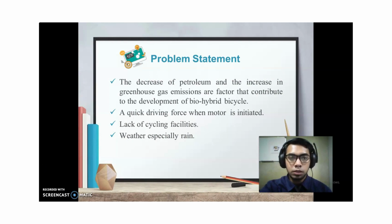Next is the problem statement. According to previous study on hybrid electrical bicycles, the decrease of petroleum and the increase in greenhouse gas emission are factors that contribute to the development of the bio-hybrid bicycle. Problems with electric assisted bicycles or pedelecs include a quick driving force when the motor is initiated. Another problem is lack of cycling facilities. And lastly, the weather, especially rain, has also been reported in previous research.